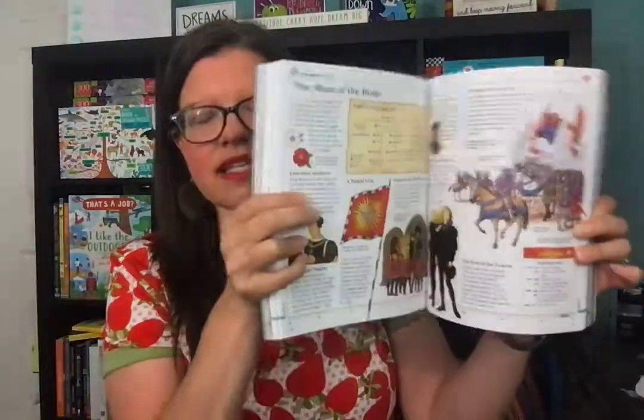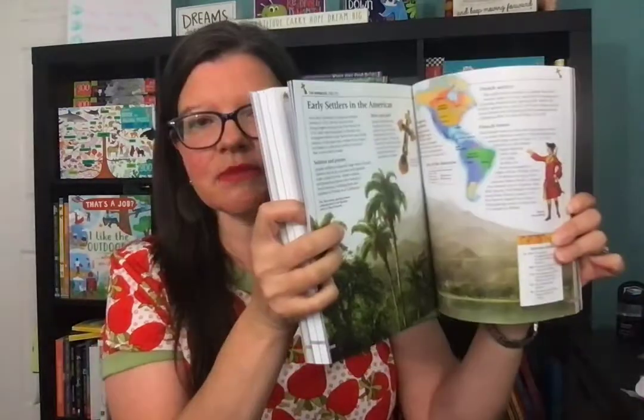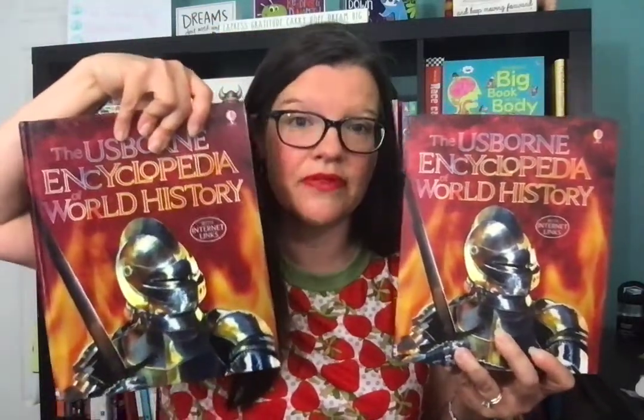So the first one is, and honestly, this is just a great one to have in your home because it works equally as well for Cycle 2. And it is a world history, so it's not an exhaustive American history, but it does mention some of it. So honestly, you can use it for all 3 cycles. This is the Usborne Encyclopedia of World History, and this is the paperback version, which is $19.99. And then this is the library version, which is $74.99.